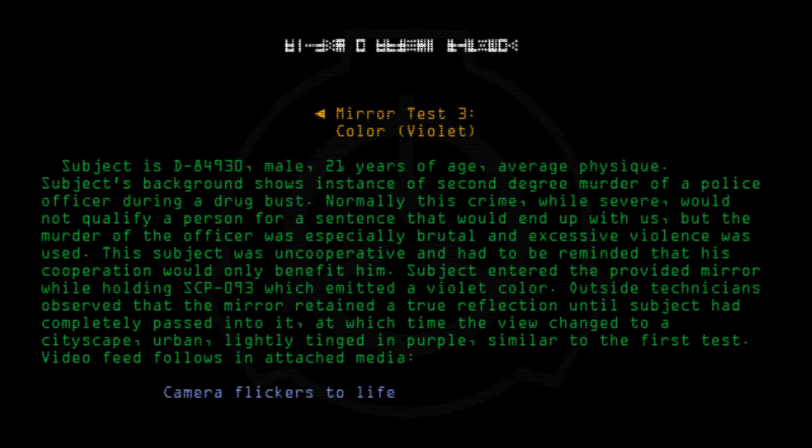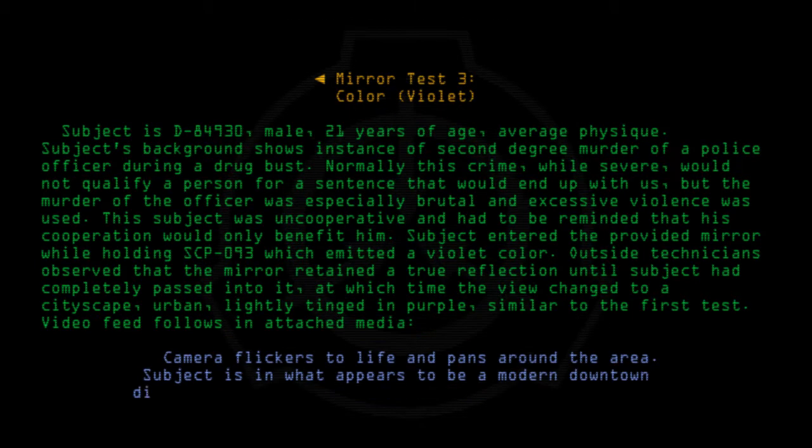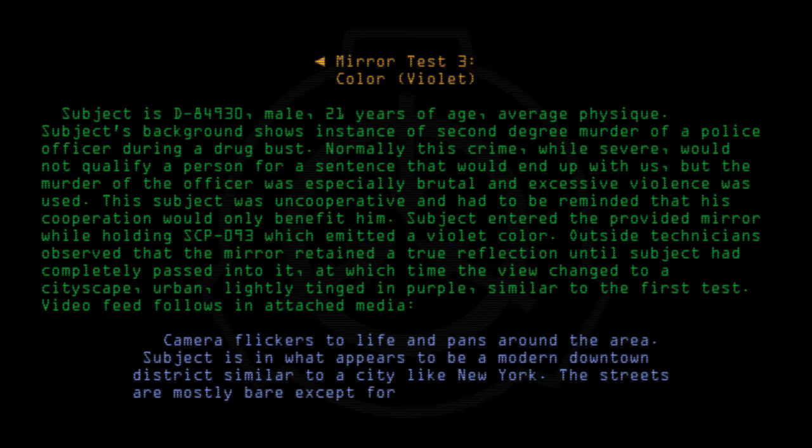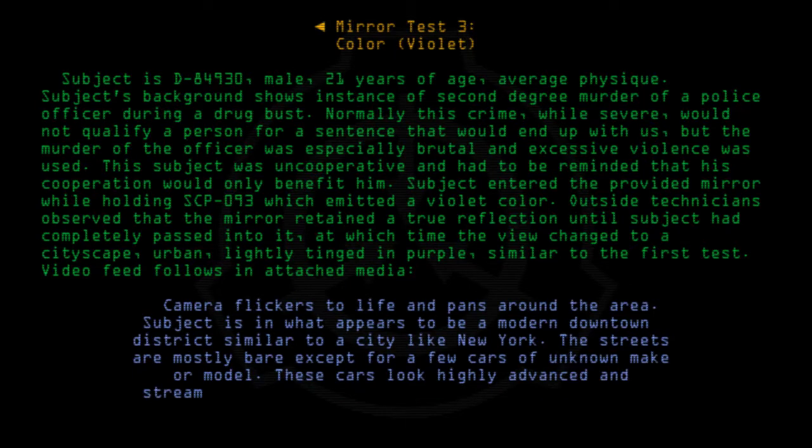Camera flickers to life and pans around the area. Subject is in what appears to be a modern downtown district, similar to a city like New York. The streets are mostly bare, except for a few cars of unknown make or model. These cars look highly advanced and streamlined.